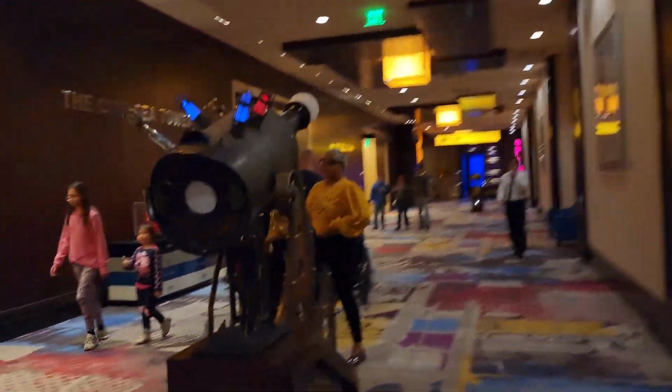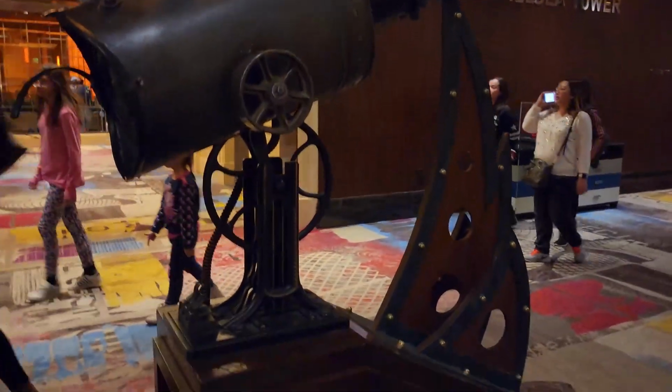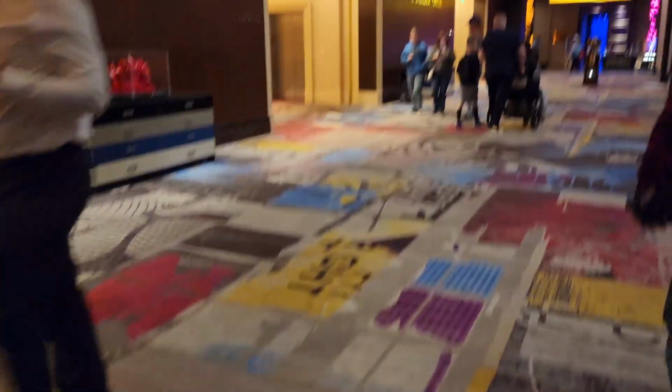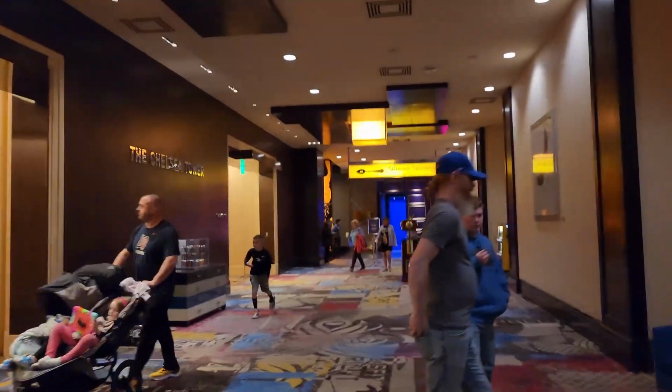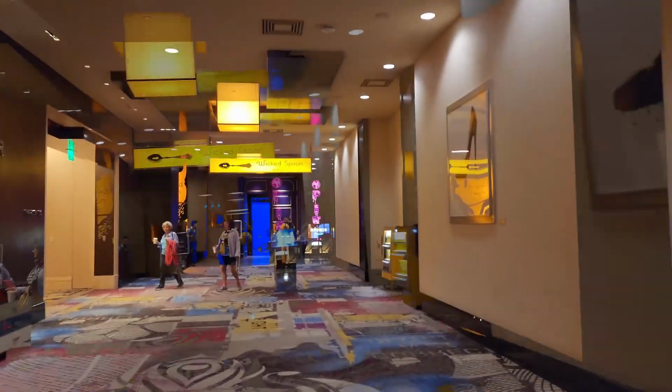What the hell is this? Wow, you guys, I didn't know, honestly, that there was all these kind of cool things. So here, guys, Chelsea Tower. So if you're staying in Chelsea Tower and you want to come to the Wicked Spoon, you can just take your elevator there.